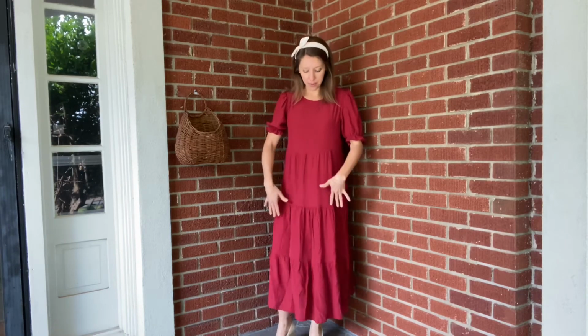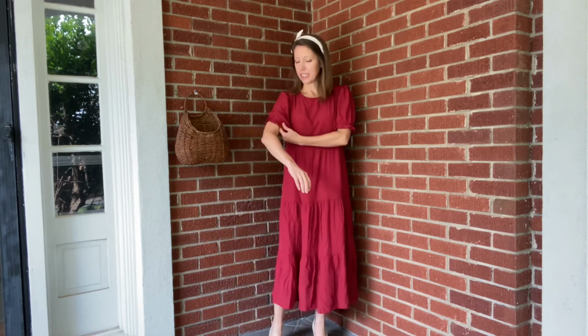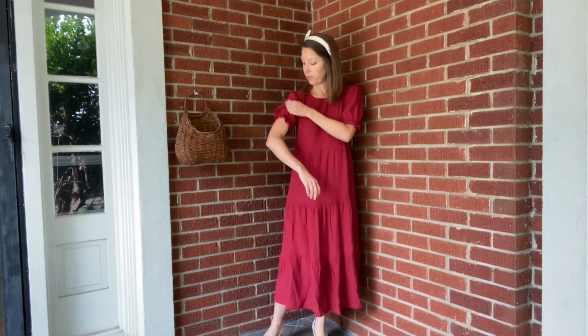Last is this maroon. This is more like a wine color, tiered. It's more of a midi on me, but if you're taller, then it'd be a little shorter. I'm 5'2" for reference. And it's got this elastic in the sleeve, so you can balloon it up if you wanted, or you could just wear it further down.